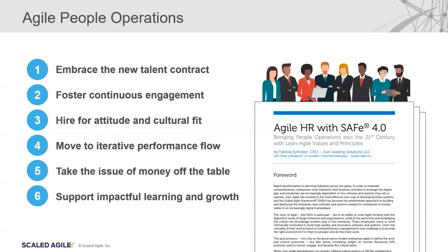So the first theme, embracing the new talent contract, really recognizes the unique needs of knowledge workers. It's all about providing engagement, empowerment, and the level of autonomy they require to reach their full potential. Fostering continuous engagement ensures that everyone in the enterprise understands the business mission, is engaged in meaningful work, and importantly, is fully empowered to do their part. And then hiring for attitude and cultural fit is about identifying people who will be most successful in the dynamic team environment that characterizes Agile cultures.